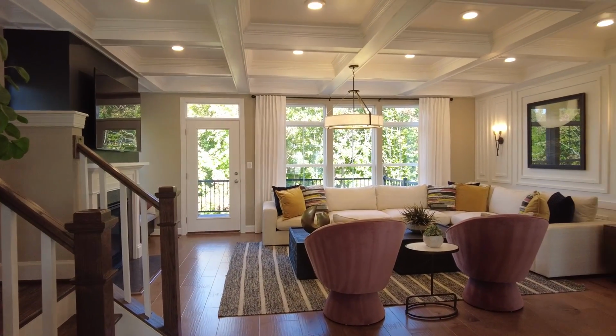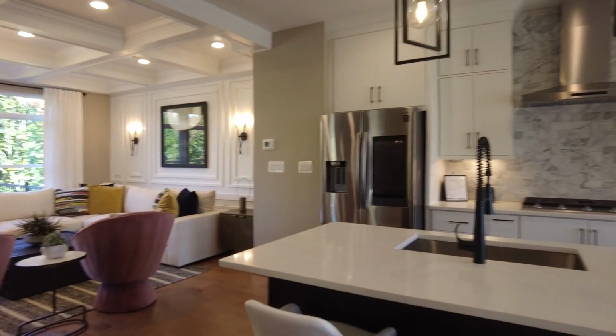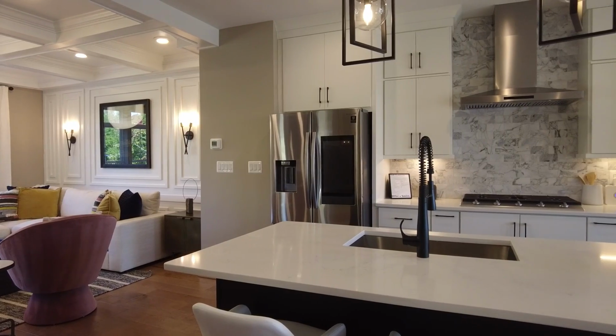Man, this house looks like my house would look after children.